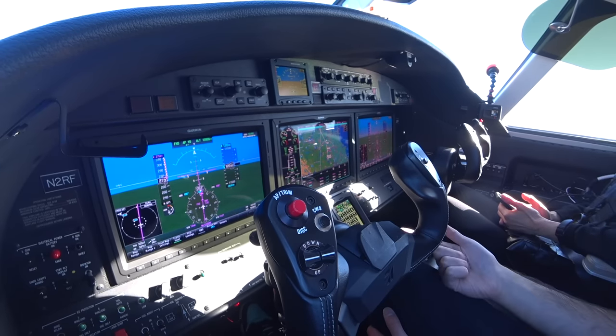November 2 Romeo Foxtrot, cross Deer Park and maintain 15,000, 250 knots. All right, Deer Park at 15,000, 250 knots, Citation 2 Romeo Foxtrot. So that's what it is, Deer Park at 15,000 and 250 as we briefed it. So we got it all ready to go. We'll put 15,000 feet in the altitude select.